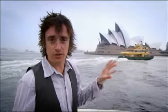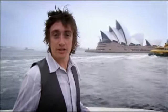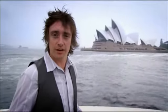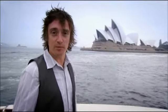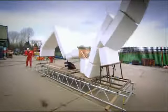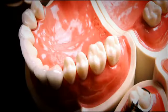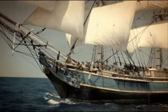Jørn Utzon gave Australia a design for a new opera house, but without Ove Arup and his structural designers, we would be without one of the most distinctive pieces of modern architecture anywhere in the world, Australia's landmark building. And Utzon and Arup couldn't have done it without a collapsible toy, a clumsy scientist, false teeth, Pharaoh's chest, and a copper-bottom sailing ship.